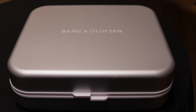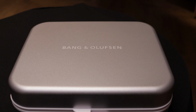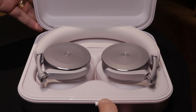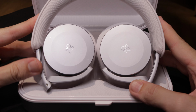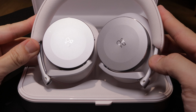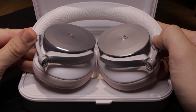Staying in the on-the-go category, next we have the Beoplay H95 headphones. Now, the aluminium carry case is still pearl blasted, but not quite as glossy as the case of the EQ. And it still has the matte logo on the case. But when you open the case up, you're presented with probably the most obvious lilac-y tone of all the products. So all the fabric and the edging inside the case has this Frosted Rose colour to it.